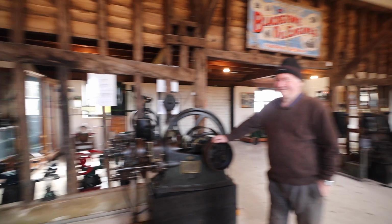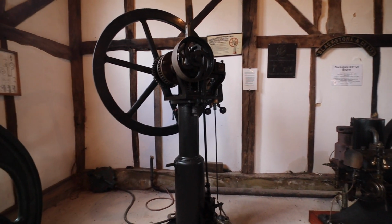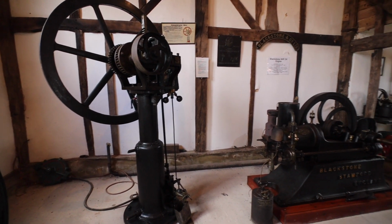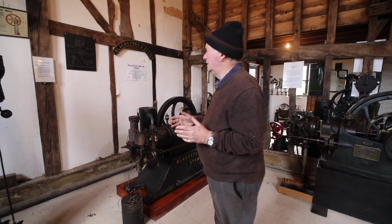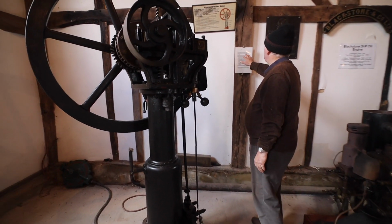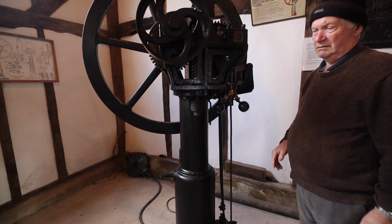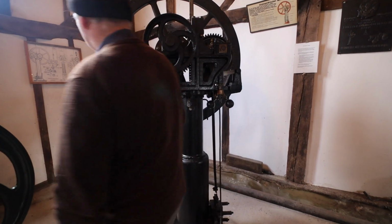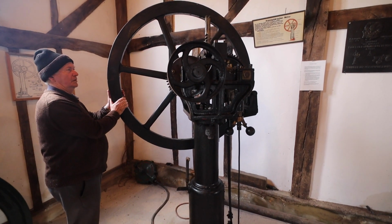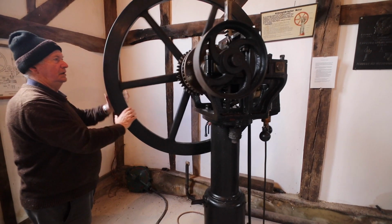So that'd be fantastic. We've done the Blackstone and now this bizarre looking thing here. That's an atmospheric engine. I don't know very much. I'm not acquainted with that one at all. Again, I think the story of it is here, but it's very, very noisy. Really? Oh, you've had it running then? Oh yeah, they have it running on open days.